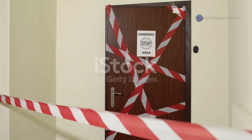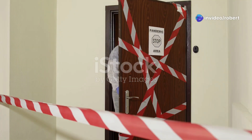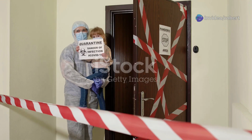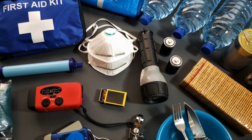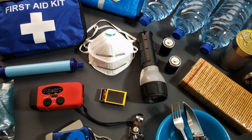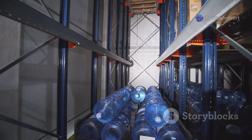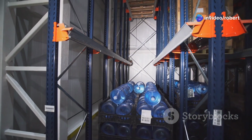Make sure everyone, including kids, knows exactly where this safe place is. Practice getting there quickly, as if it were a drill. Next up in your plan is putting together an emergency kit. This is your science survival pack. It should contain things you would need if you were without power or water for a few days.